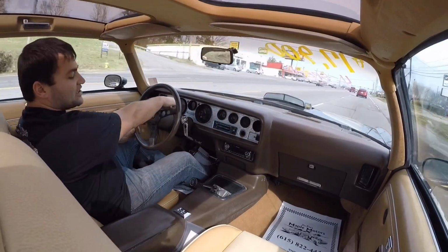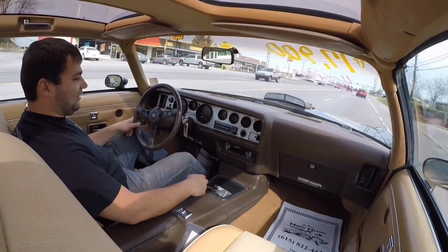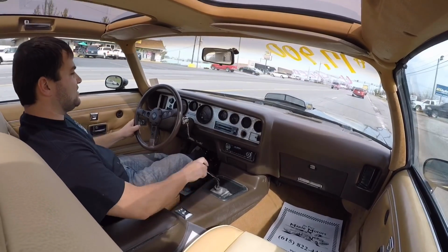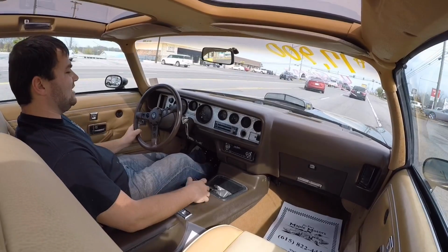The oil pressure gauge does not work. It's pegged out. It looks like it's not even on the reading there. Our battery gauge is working, and I'm going to assume our gas gauge is working, but I'm going to stop up here and put some in it, because if it is, we're on E.